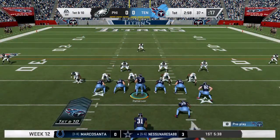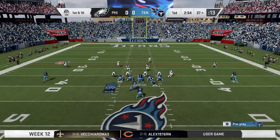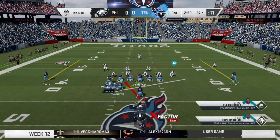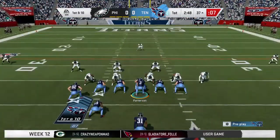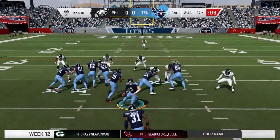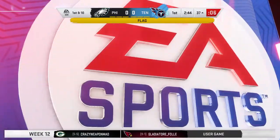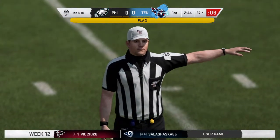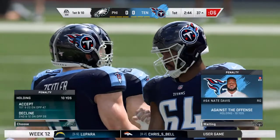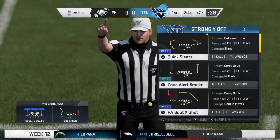Line of scrimmage, the 37 on 1st and 10. Check, check, check, check, check. And he'll give it here to his running back. And good pressure defensively to stop him for a loss of a couple. Now there's also a flag to go with it. That time the right guard sending him backwards.